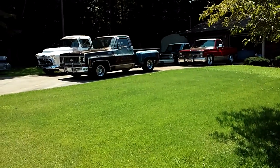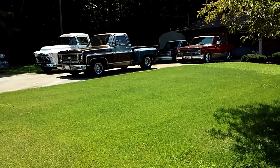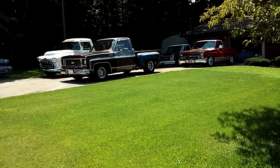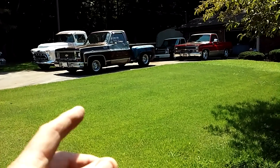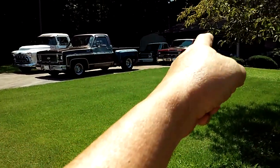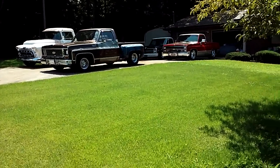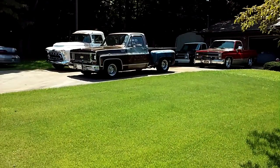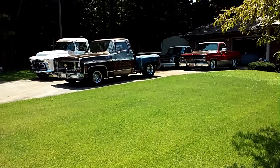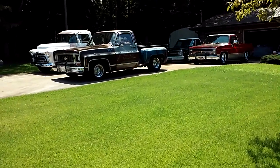So I'm going to ask you a couple of questions, and try to remember them if you would. Which truck do you like the best? I mean, which decade? Do you like the 50s better, 60s, 70s, or 80s? And if you had to sell one, which one would you sell and keep the rest? Or which one is your favorite? Or which one is your least favorite?